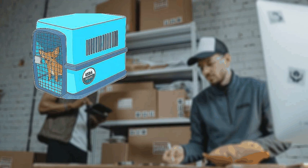Put an item with your scent, such as an old T-shirt, in the crate to help your dog feel more comfortable. Get the travel crate a few weeks or months before you plan on leaving so your dog can get used to going inside of it.